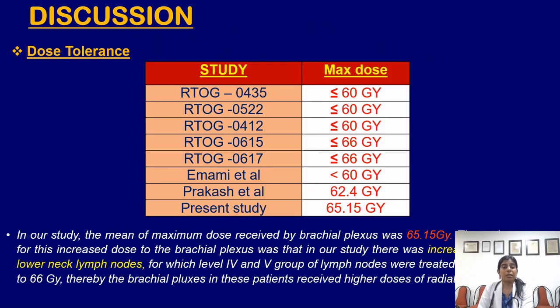Now, talking about the discussion, we have various studies which define the dose constraint of the brachial plexus. These are RTOG 0435, 0522, 0412, 0615, 0617, Emami et al. But these studies have been done in breast. In these studies, the dose tolerance of the brachial plexus was around 60 to 66 gray. Emami et al. say it is to be less than 60 gray, which was followed in most of the breast cancer contouring guidelines. Brachial plexus dose tolerance in head and neck has very scarce data.